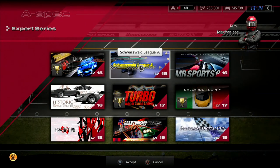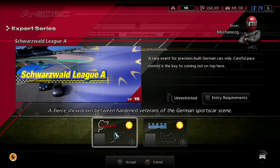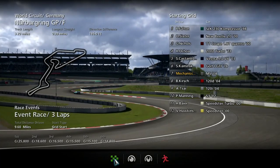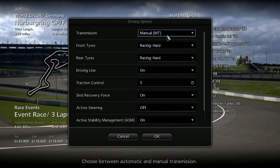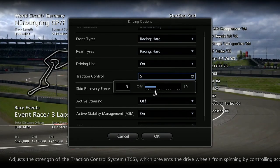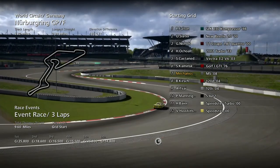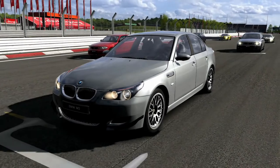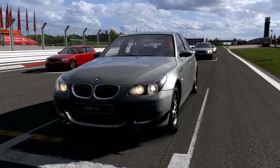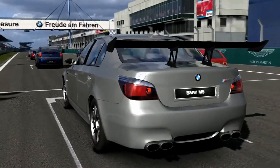So here it is, League A. We're going to be starting off with Nürburgring and then going to Tokyo for this one. Right, so we are here at the Nürburgring. We are going to be doing 3 laps. I have also modified my audio slightly, so hopefully you should be able to hear me a little bit better throughout the race. I did find it was a little bit too loud, the game audio. Here we go, though.